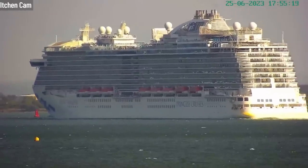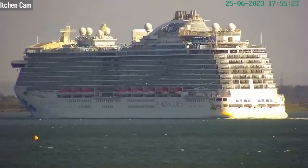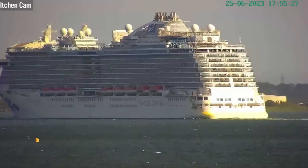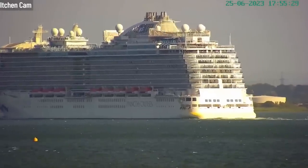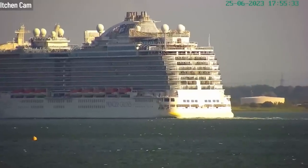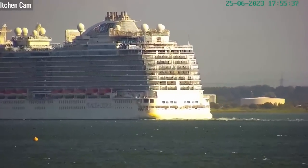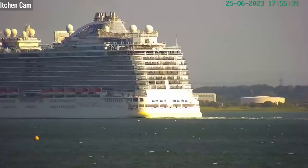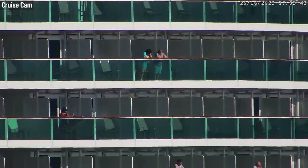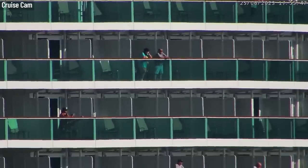And it's annoying me. Cruise cam appears to be on a bit of a go slow. It's like it's striking. It's also not focusing. Come on, camera, focus. Oh, there we go. Gosh, it does take its time, doesn't it? There's some shipmates there enjoying the lovely sunny departure.